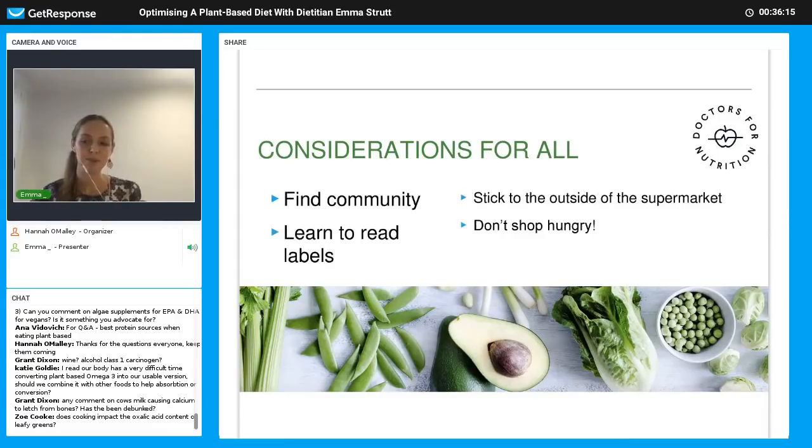And now just some tips for everyone. Firstly, find your community. So this way of eating isn't the norm yet. I hope we're going to change that. But it can get a little bit lonely at times, especially for people who are just starting off with this way of eating. So finding a support network and surrounding yourself with like-minded people is really, really important.